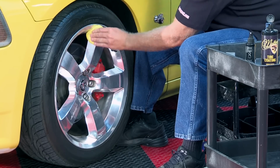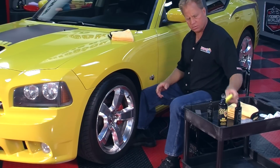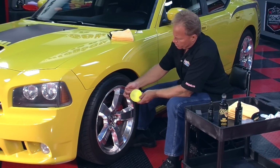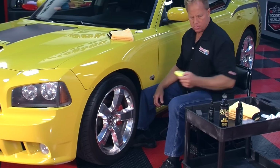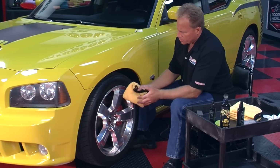Okay, so after you work that in really good, and even though I washed these yesterday, you can see there's still a little bit of brown stuff coming off. So that's what the surface cleansing polish does. It gets everything off the rim. But you don't need to let this dry.